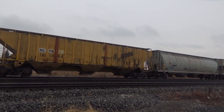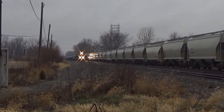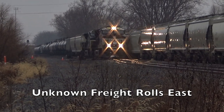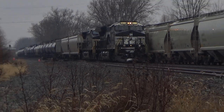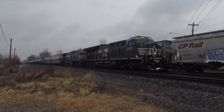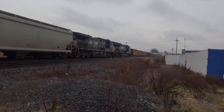Hey, look at that. That's a pretty cool Chicago Northwestern hopper. But I'm going to swing back to the camera. There comes an eastbound, a manifest from Elkhart. I don't know where this one's heading to, probably Bellevue, I would guess. Not a very long train today, but I think this is probably 13Q, the Elkhart to Bellevue train.